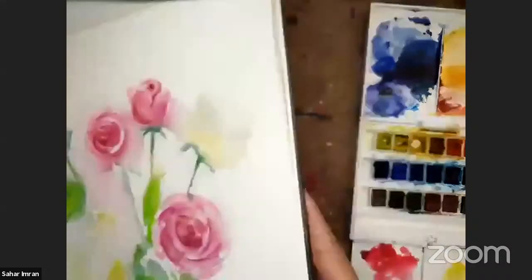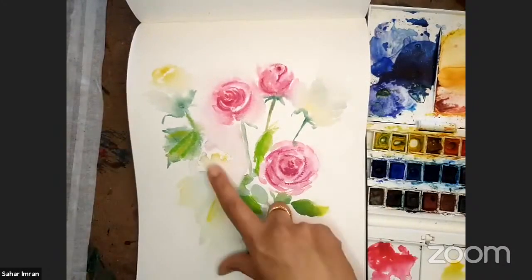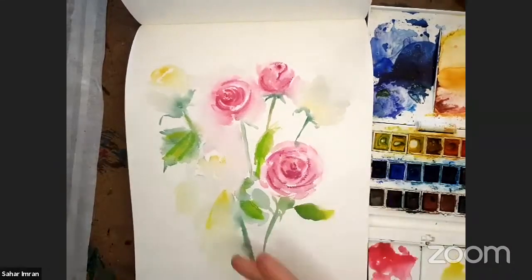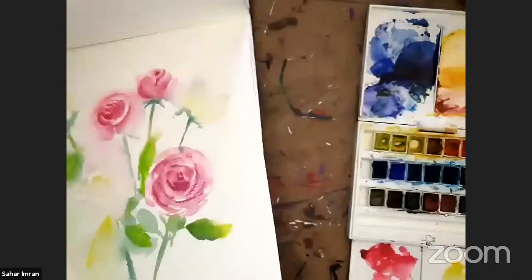So I'll just show you. This is what I was doing earlier. So the reaction of water and paint on this paper is slightly different from that. But obviously, if you've tried it before, then you would know how it reacts, and then you are in a better position to control it.